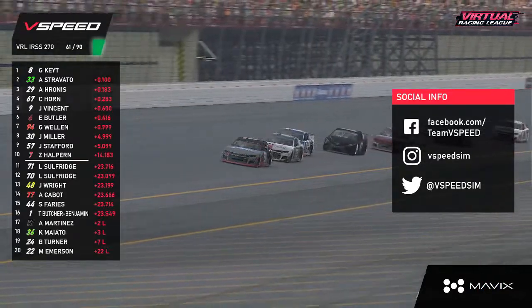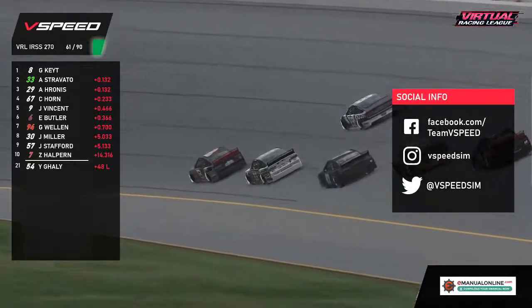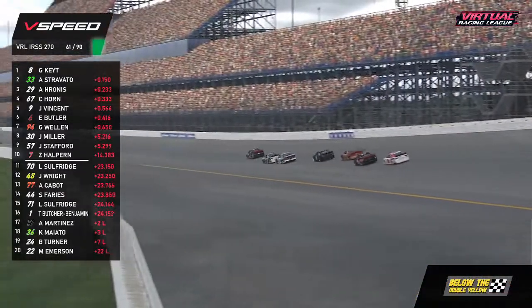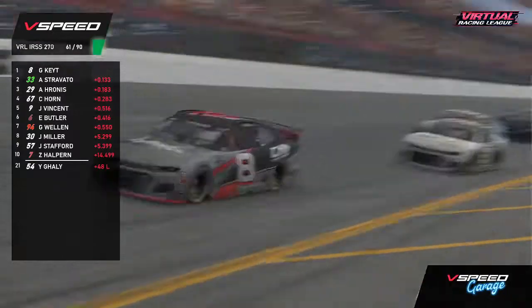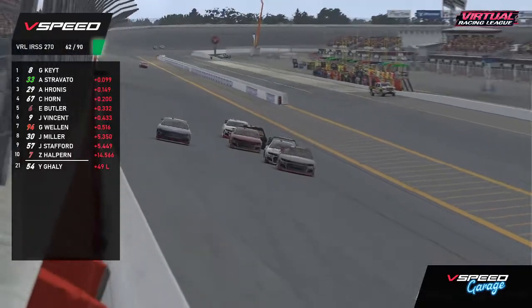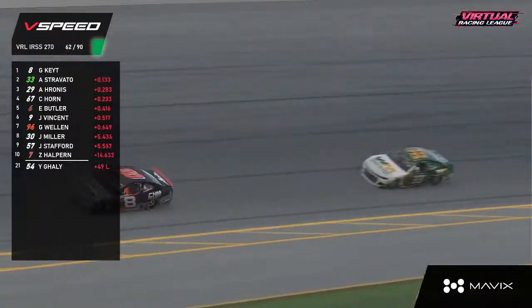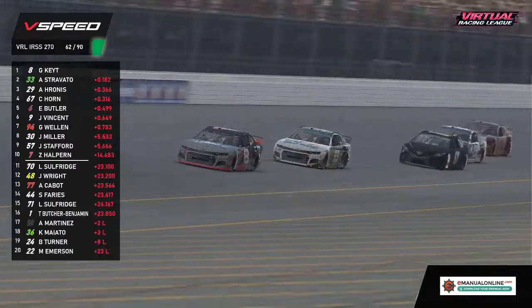As we have been broadcasting each race for the Virtual Racing League, the standings are getting tighter and tighter around the cut line, with only a few races left in the regular season. Let's take a look. I'm going to pull up the schedule to see where we go over the next few weeks. We do have an off week next week, but following that, Bristol, Nashville Superspeedway, Daytona Roval, and the Daytona Superspeedway. So those will be the final 4 races in the regular season.